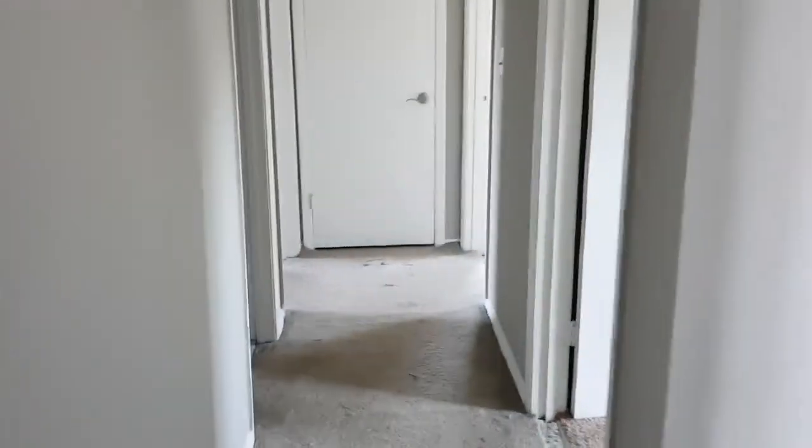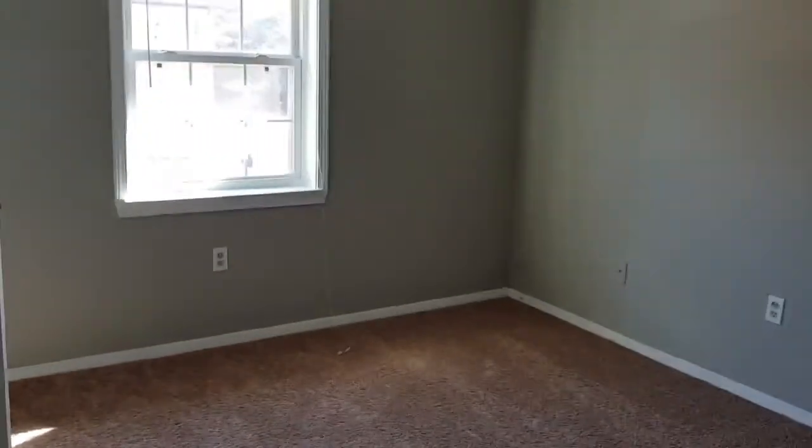This is a 3-bed, 2,200 square feet. They're busy replacing the carpets. No problem, thanks, Gina. Okay, I'm gonna do the kitchen quick.